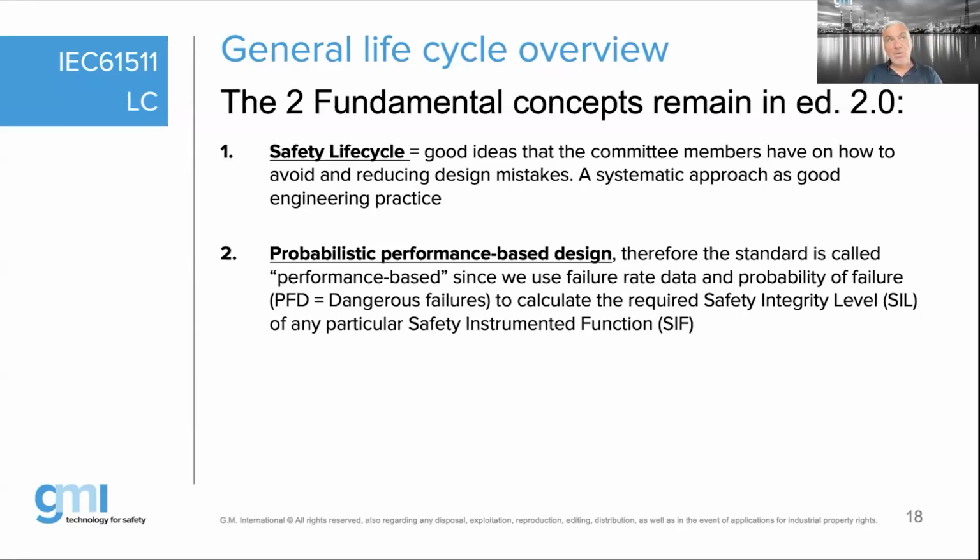That means that we will need to prove by an estimate what the availability is, what the likelihood is that my system will be able to carry out the safety function when I need it. That is what we do when we estimate our availability in terms of the PFD calculations. PFD stands for probability of failure dangerous on demand, and that is what we use to express the performance band of our SIL.